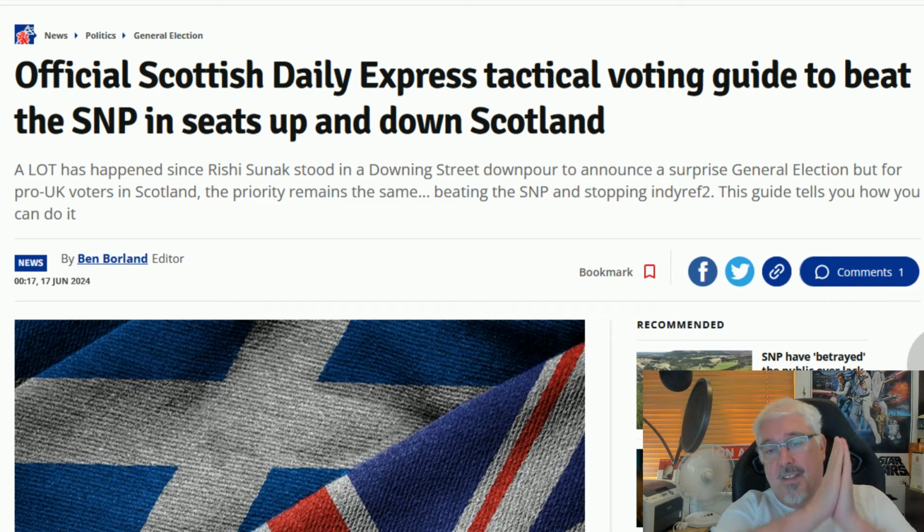This is the one. This is the final victory that we could have. We're 2.5 weeks away. We're probably 3 weeks away. If we do it right, we're 3 weeks away from the SNP imploding forever.